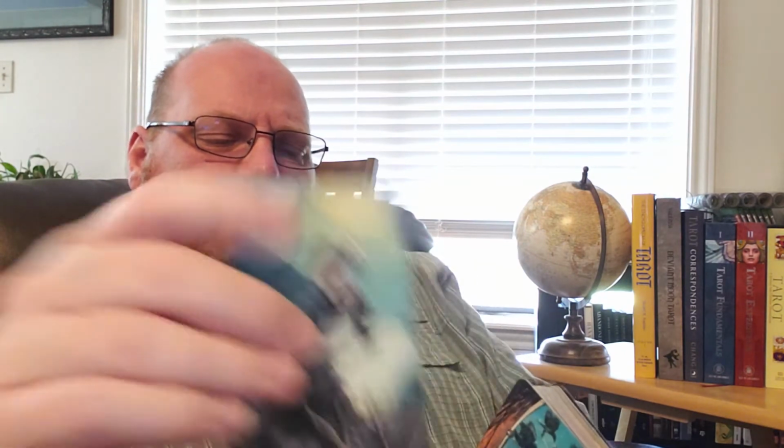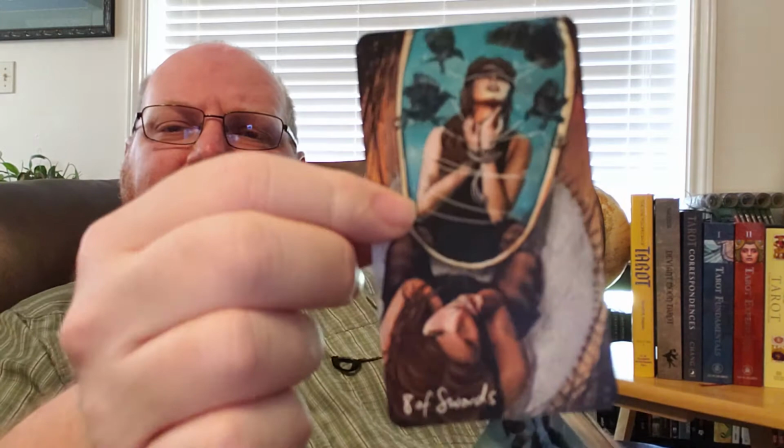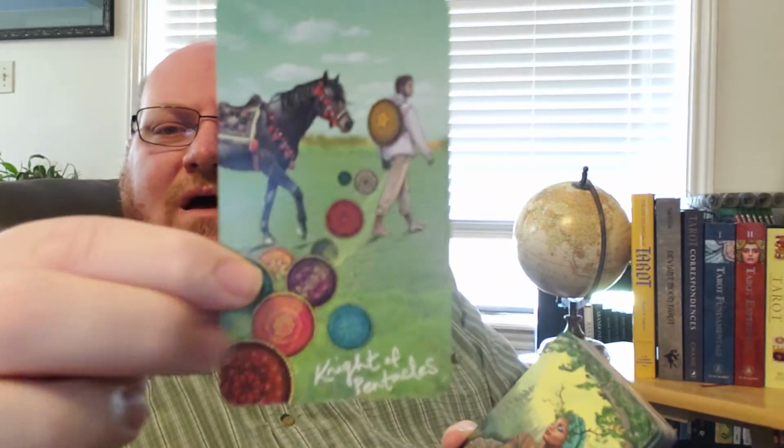I know when I was looking at this deck, I don't want to say fearful, but I had kind of in my head that this would probably be a fairly feminine deck. And one of the things that I noticed right off the bat when I was doing my first flip through is that it really isn't. Yes, there are a lot of feminine qualities to it, but I was surprised at how strong and neutral it was. For every feminine image, there is masculine imagery in here as well, and not the toxic masculinity, but the type of masculinity some of us guys strive for.